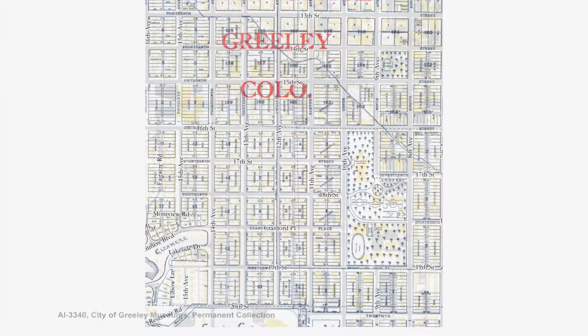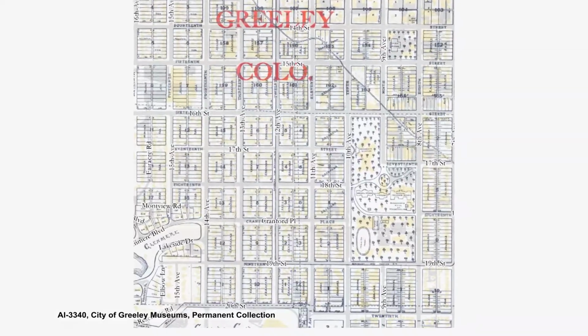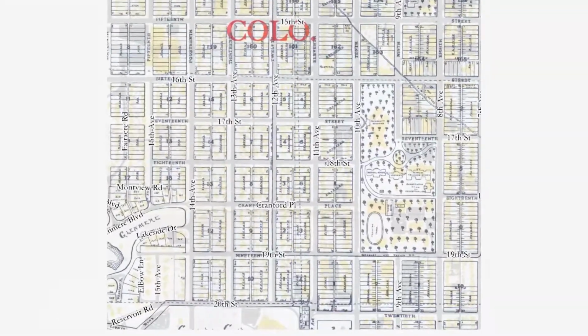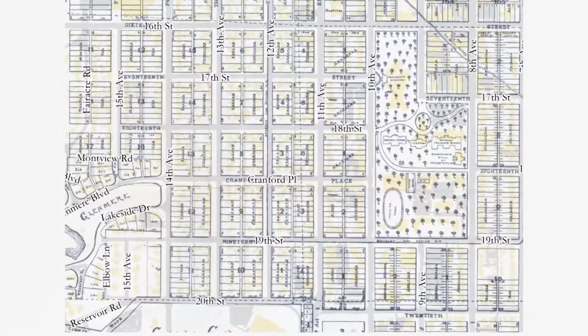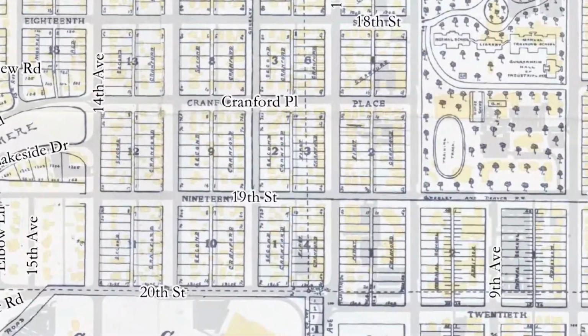After the Great Depression, Tudor style was the most popular, with 24 more built between the 1930s and 1940s, especially between 1937 and 1941. By 1950, more than 90% of the neighborhood had been developed, with ranch style becoming popular, although there were not very many ranch style houses being built in this neighborhood.